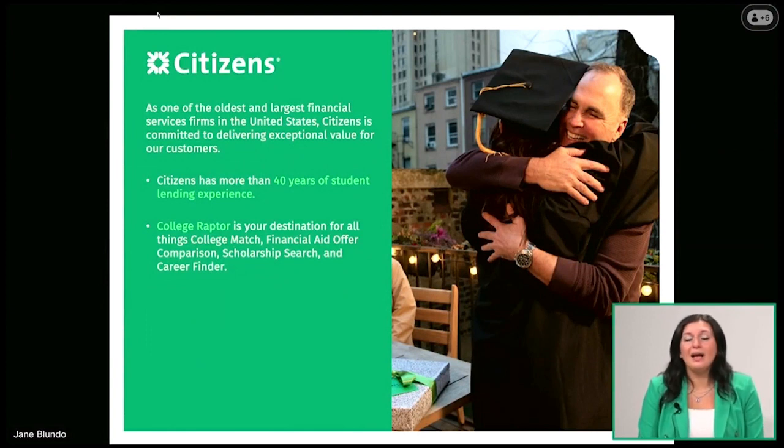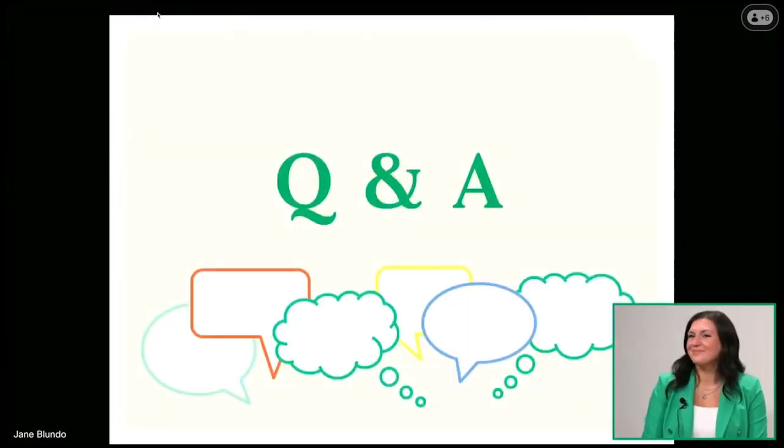Our College Raptor platform has some amazing tools, like a college match tool. We saw the financial aid offer comparison. And then I would highly recommend senior parents on this call to check out our scholarship search. It's on collegeraptor.com. You can go there, plug in as much or as little information as you want, and it's going to match you with potential scholarships that your student is going to be eligible for. So I want you to think about that, especially if you have gotten your financial aid offer or if you're getting it soon. This can be a way to really fill that gap in funding and being informed about it. So with that, I want to wrap us up and move on to Q&A.